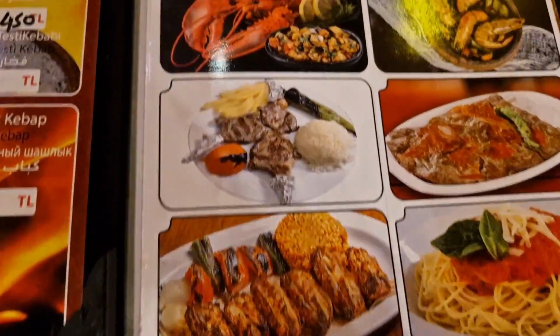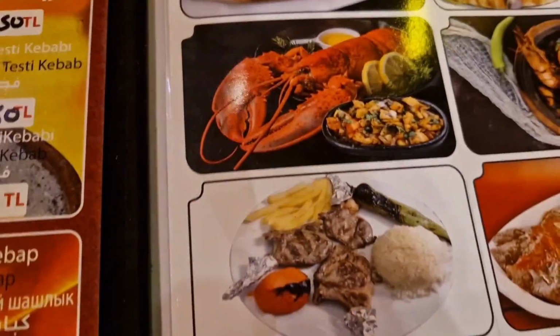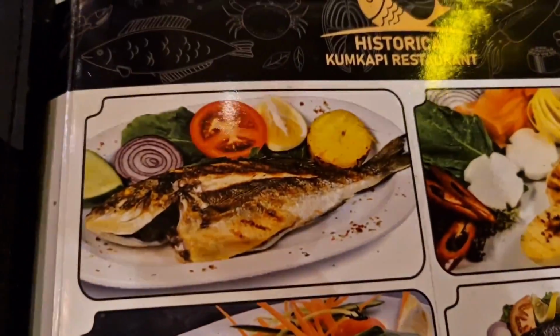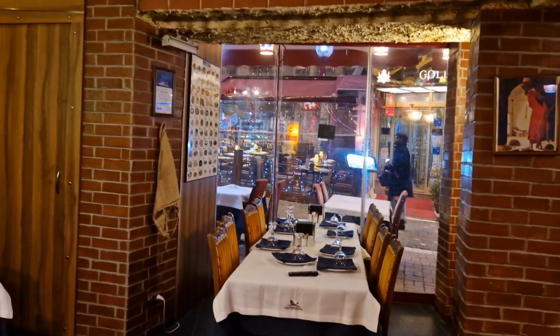It looks nice. Yeah, so I'll probably get some sea bass. This is how it's supposed to look. So I'm gonna see how it actually looks when the order comes, to see whether it is how it is on the menu. Loads and loads of things on the menu, but I'll choose something and then let's see what it tastes like.